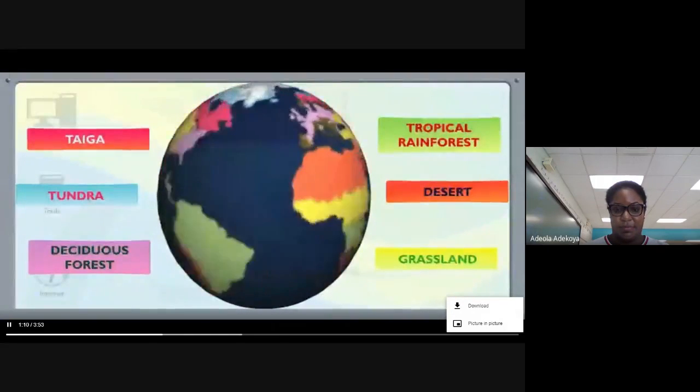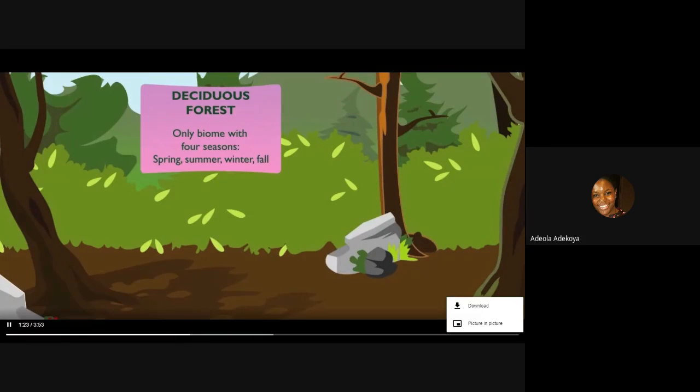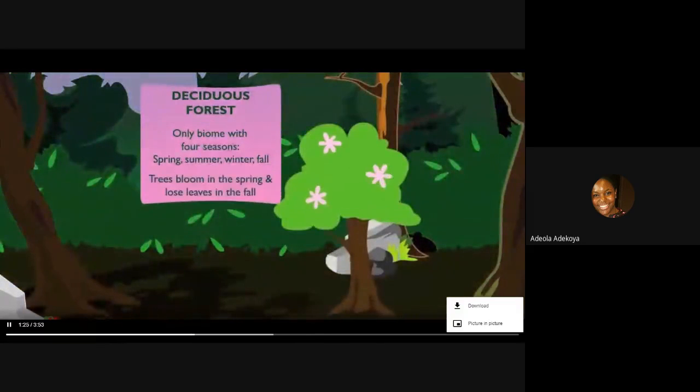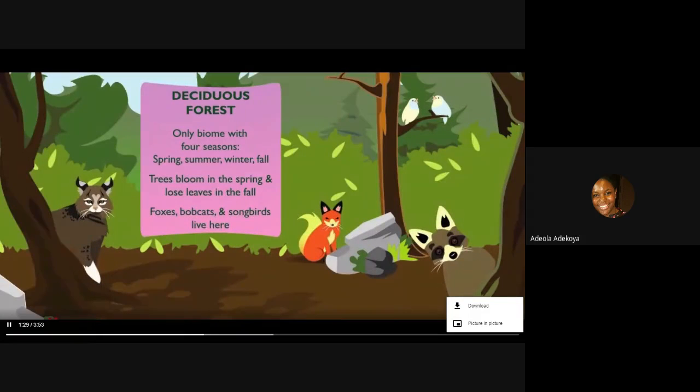We live in the biome known as a deciduous forest. So what makes this deciduous forest so special? A deciduous forest is the only biome with 4 seasons. The only one? Yep. Spring, summer, winter, and fall. Trees here bloom in spring and lose their leaves in the fall. Animals like foxes, bobcats, and songbirds all live in different habitats throughout the deciduous forest.